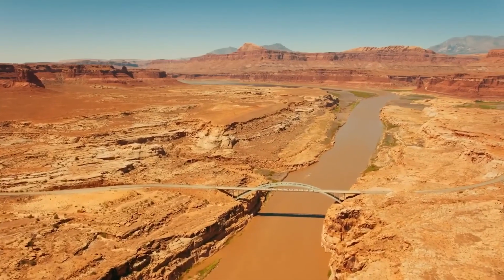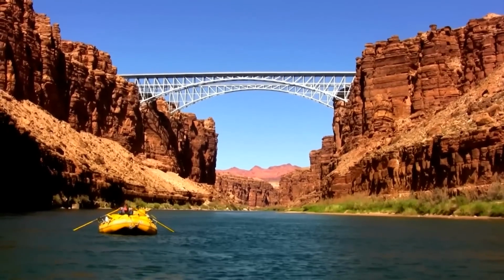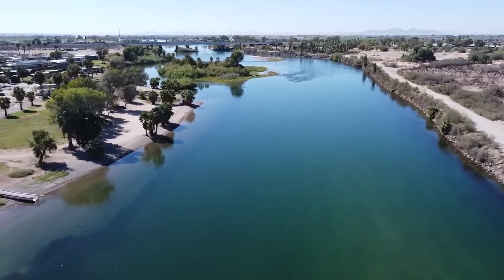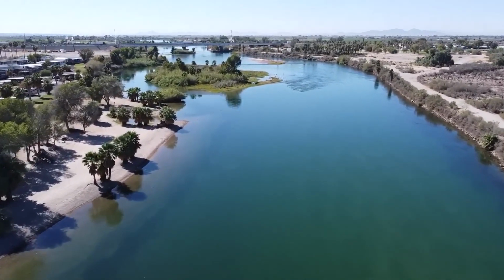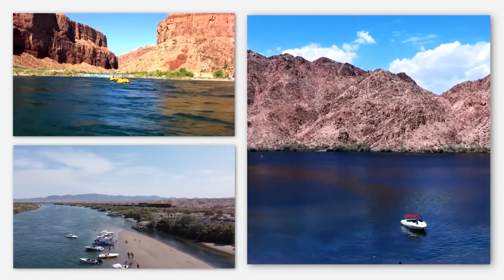One of the most famous sections of the river is the Grand Canyon, where its powerful force has shaped a breathtaking natural wonder. The river channels water through deserts, waterfalls, and canyons, and runs across lush wetlands by a vast delta in Mexico and into the Gulf of California. As it flows through the Grand Canyon, it's utilized for kayaking, canoeing, and excursions.